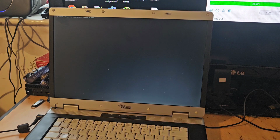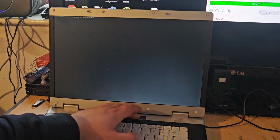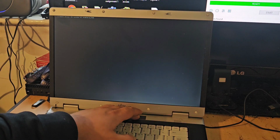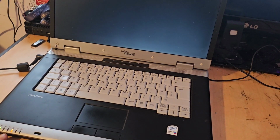Has that crashed? That's interesting. Hard drive light seems to be doing something. But all we have at the moment is that.